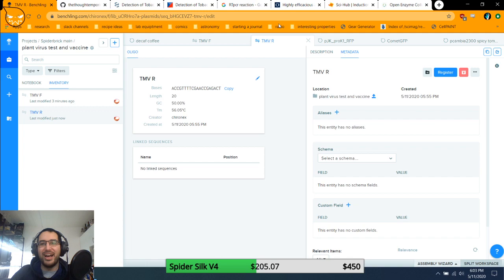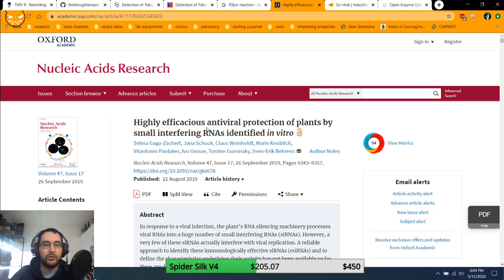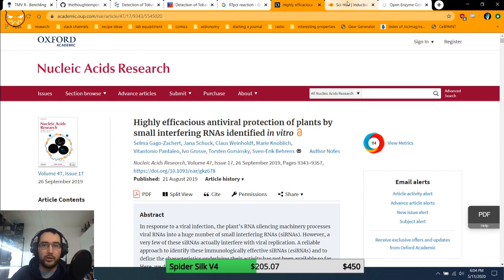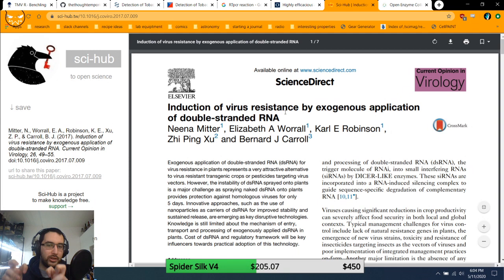Plant vaccines are weird, as I'd mentioned. This is the name of the paper, for those of you who would like to follow along at home. It says, highly efficacious antiviral protection of plants by small interfering RNAs identified in vitro. There's actually two papers. There's this one, and then there's this one. This one's more of a vaccine, whereas this one is more of a treatment.